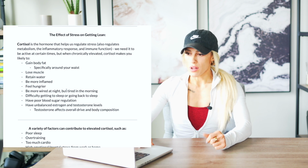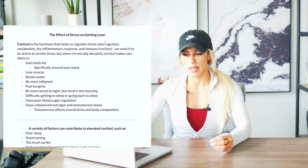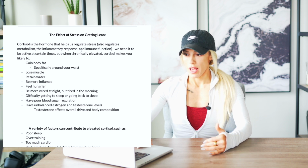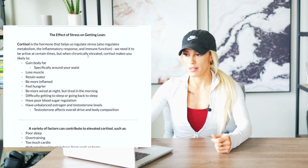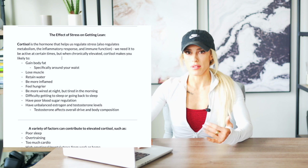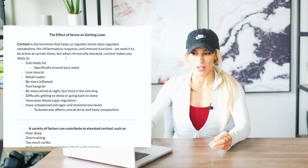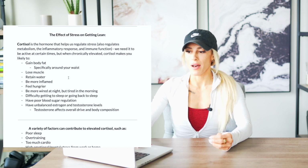Okay, so cortisol, like I said, it's the hormone that helps us regulate stress, and it also regulates other things. It has to do with your metabolism, and has an impact on the inflammatory response and also immune function. And we do need it. It is a steroid hormone, and we need it to be active at certain times to help us deal with stress. But when chronically elevated, cortisol makes you likely to, and this is where you need to keep an ear out if any of these are you, gain body fat, specifically around your waist.